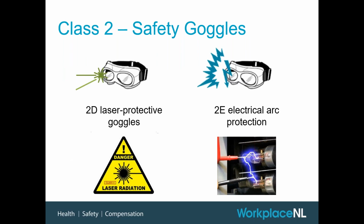Also within the safety goggles, we've got a couple of additions. We do have a new class for the laser protective goggles. These have been around for years. Usually they're kind of an orangey color, although don't quote me on that because I haven't done much with lasers in my career. But lasers have different classes. I believe there's 4 classes, including 0, so that would make 5.